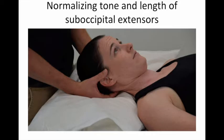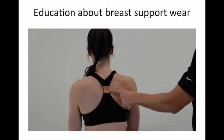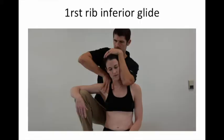Normalizing the tone and length of the suboccipital extensors, which will help the patient to assume a better posture. Educate the patient about optimal breast support wear. Have the straps of the bra closer to the neck and not on the distal edges of the shoulder. If there is an elevated first rib, then mobilizations like this first rib inferior glide are indicated.